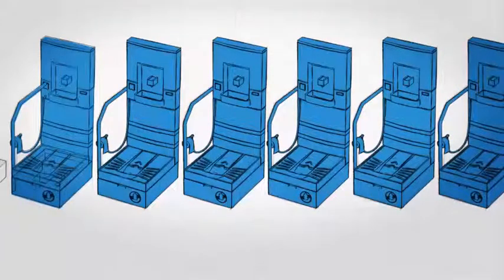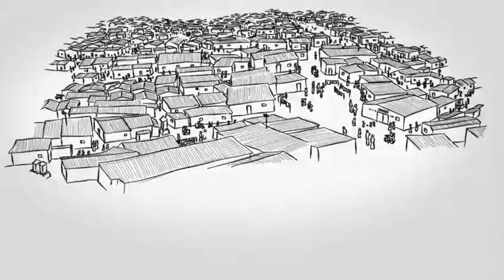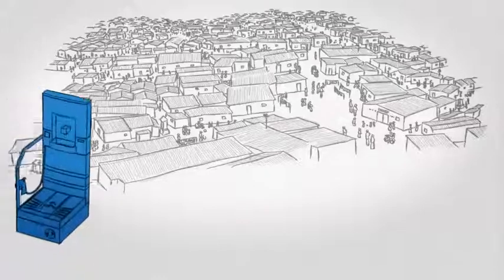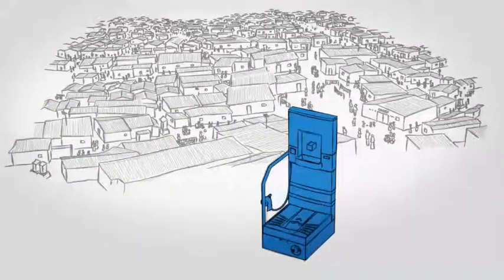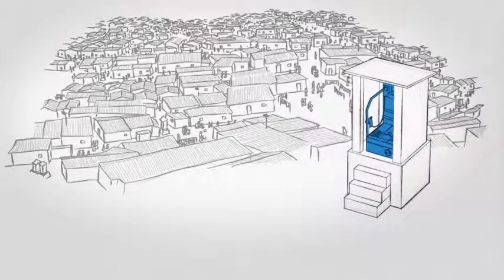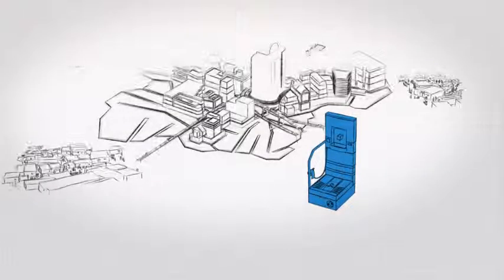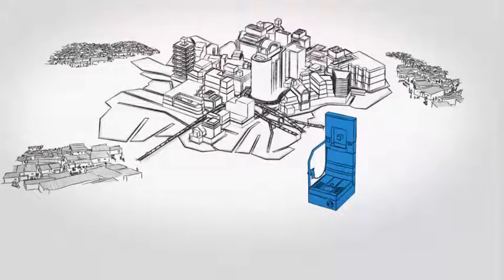OK. Do you think the toilet and the business model are adequate for urban slums? Yes. For instance, the Blue Diversion toilet is movable, making it attractive to people who don't own land. It can also be installed in existing superstructures. Wow, that saves space and costs. And the business is easy to scale. Easy to scale? Yes, easy to scale means being able to sell many toilets within a short period of time.